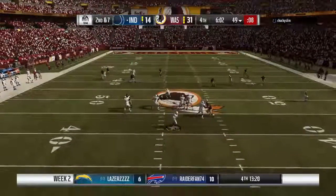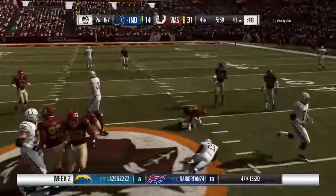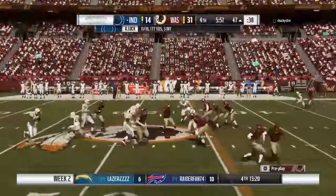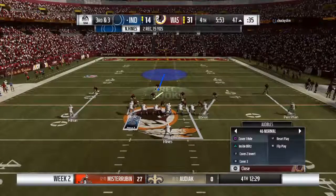Here's Luck now on 2nd down. He's going to flip one out here to his running back, and he'll get it down to the 47 here. 4 yards on the pickup, and that'll bring up a 3rd down.